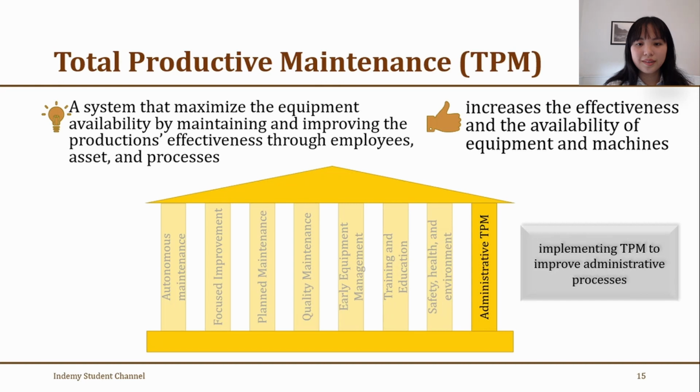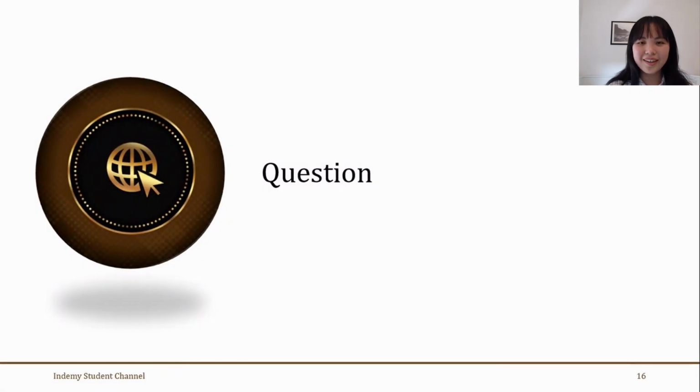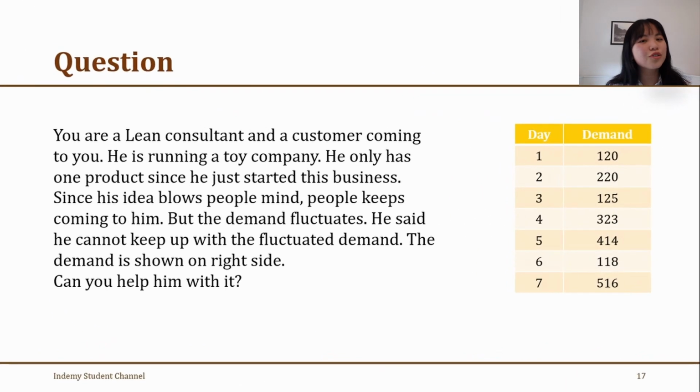So that's all about our lecture. As usual, there is a case study at the end of the lecture. So simply take your time, read it carefully, and try to use your knowledge from what we have learned.